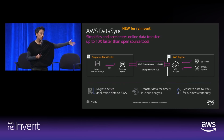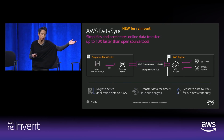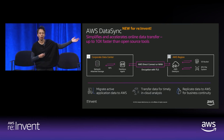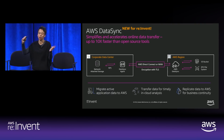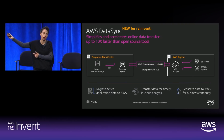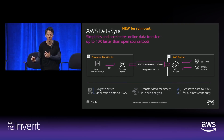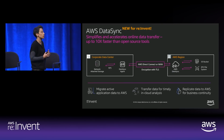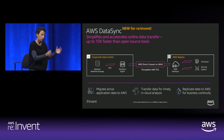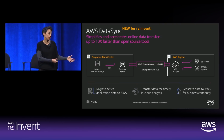It connects back to your file systems or your storage arrays using NFS, standard storage protocols. And what it does is it uses AWS Direct Connect or WAN to come up to the AWS region that you're using, and it talks to the DataSync service to get the storage back in to either S3 or EFS. It is what you use if you want to get your data from point A, which is your data center, to point B, but it can't be offline.